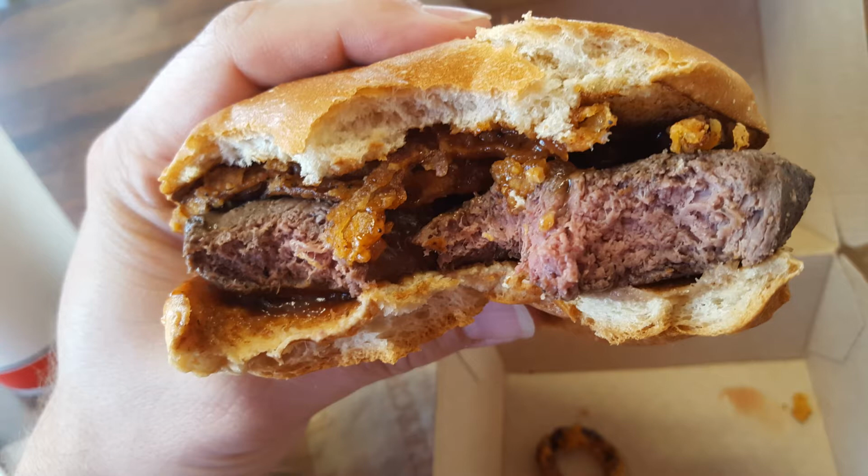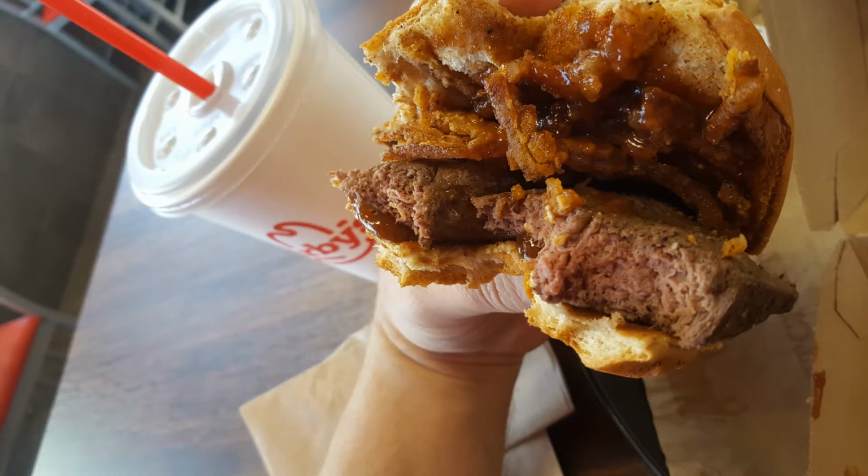I took a picture or two here after I started eating into it, and they've even replicated how it would look if it was a medium cooked piece of meat. You've got the pink on the inside there, and it didn't really have the consistency of ground meat. It had a little bit of resistance to it, as if it was an intact piece of meat.